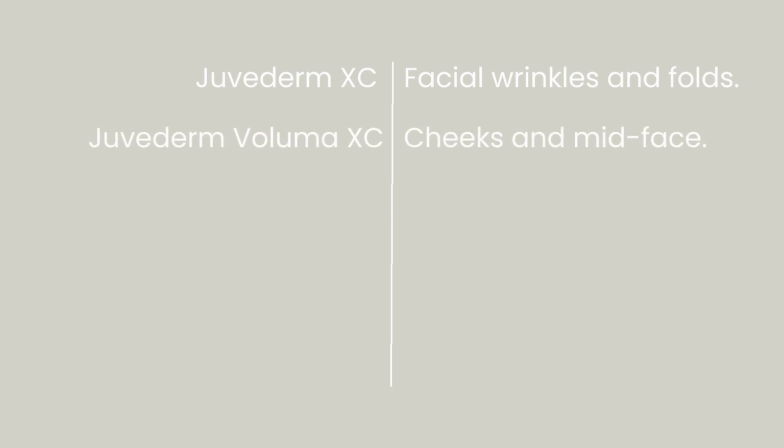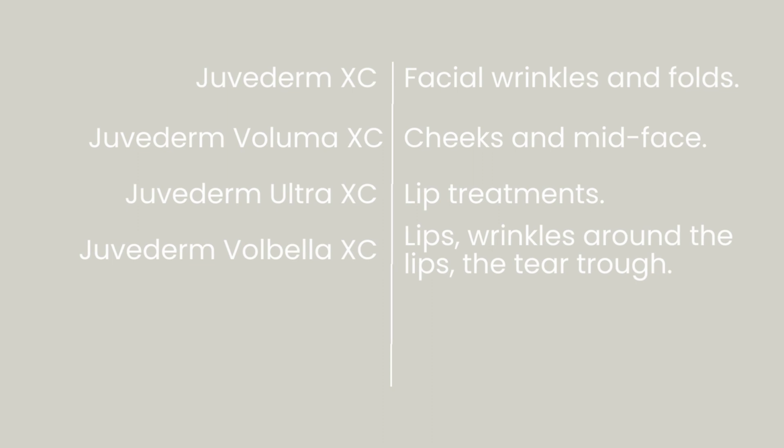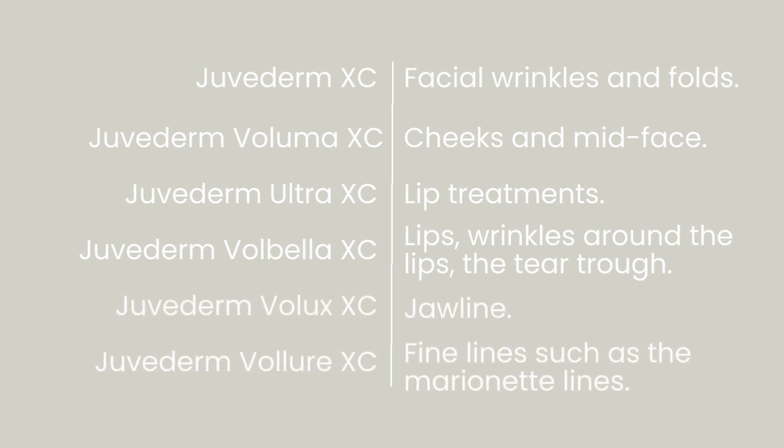What are the different types of Juvederm? Well, the original Juvederm XC is great for wrinkles and folds. The Juvederm Voluma XC, a thicker one, is most commonly used for the cheek and the mid-face areas. The Juvederm Ultra XC has been most used for lip enhancement. Juvederm Volbella XC has been most used for lips, around the mouth called the perioral area, and the tear trough below the eye. And the Juvederm Volux XC is most noted for its use in the jawline area.